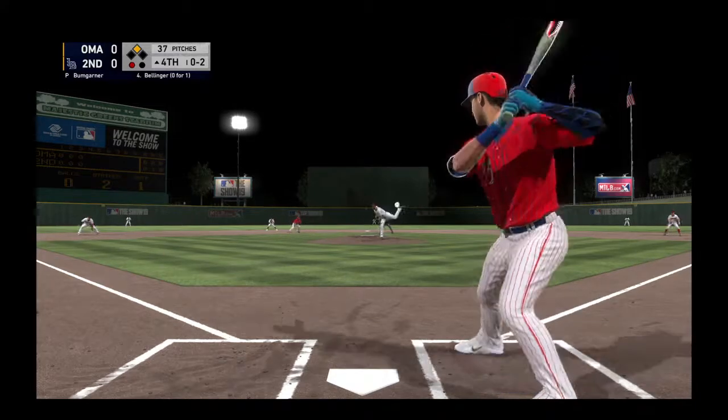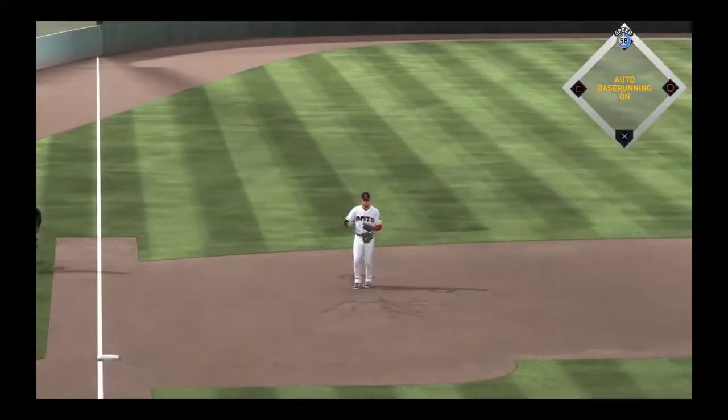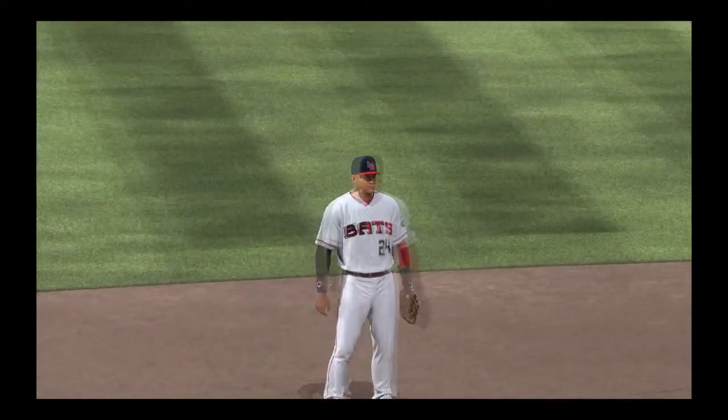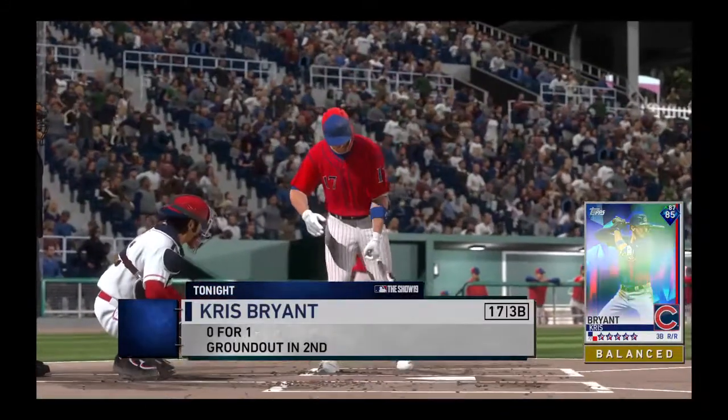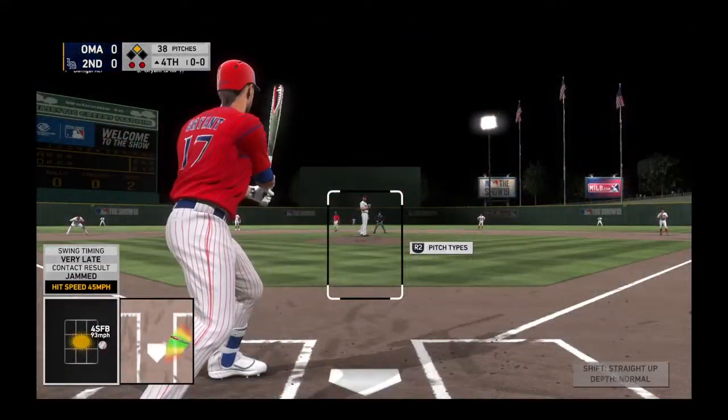Oh, and 2 count. Here's the pitch. And he gets him to go after 1-0-2 as this is popped in the air toward the left side of the infield. And there to bring it in is Cabrera for out number 2. Here's Chris Bryant now. Runner in scoring position with 2 gone.